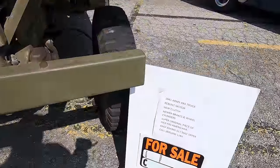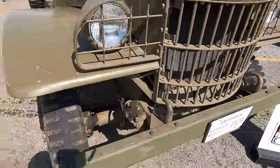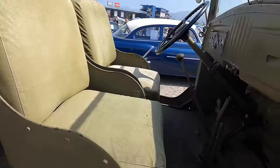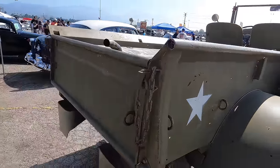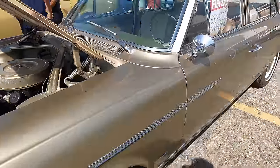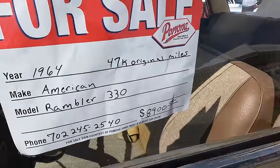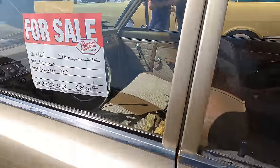Yeah. 41 Army truck, 17,500. Doesn't say, I believe this is a Dodge. So it probably has a flathead stick. Of course, a lot of these were sold as war surplus after World War II. Ended up being used out in the desert and whatnot. The 64 Rambler sedan. This one's been here a few times. 8,900 out of the Las Vegas area. It says that's 47,000 original miles.